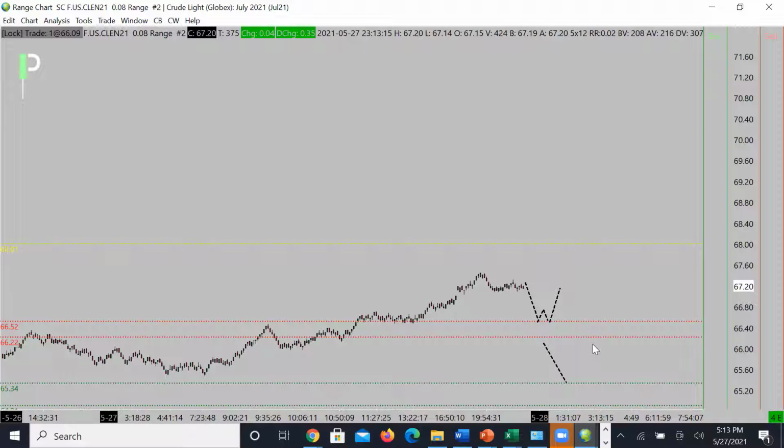Again, still bullish on that chart as well, so you want to keep that in mind as we continue to try to trade oil. But with that said, guys, that is it for S&P 500, gold, and also oil.